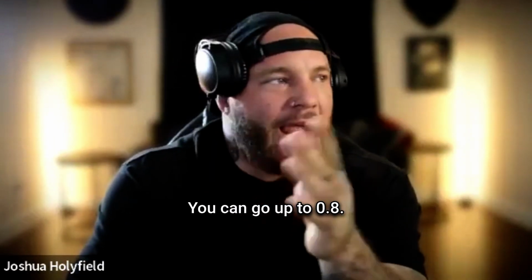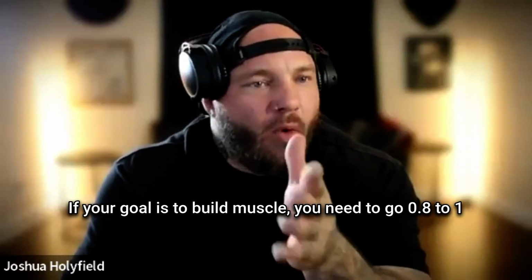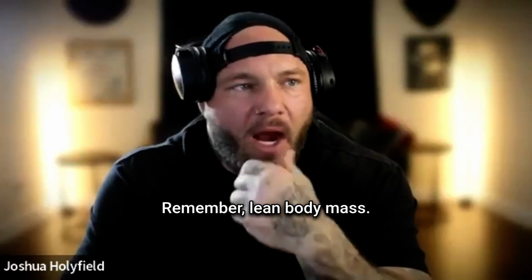You can go up to 0.8. 0.8 is probably safer. If your goal is to build muscle, you need to go 0.8 to 1. Just go with 1 gram. Makes it easy. Okay. Remember, lean body mass.